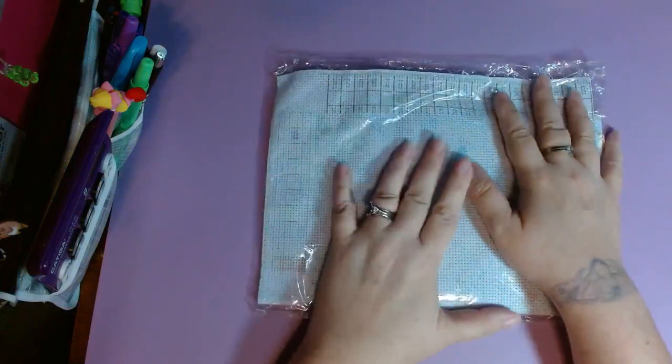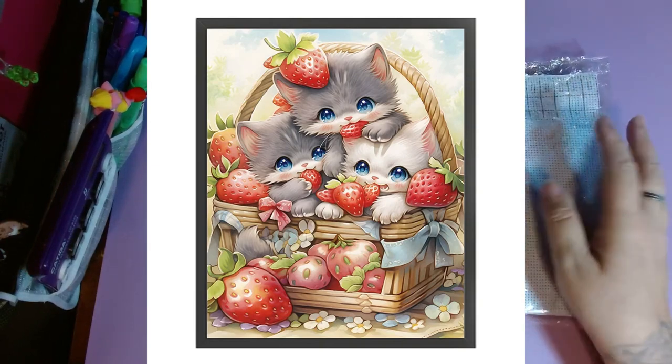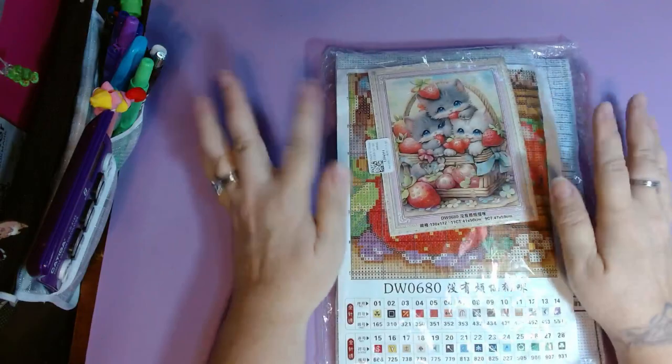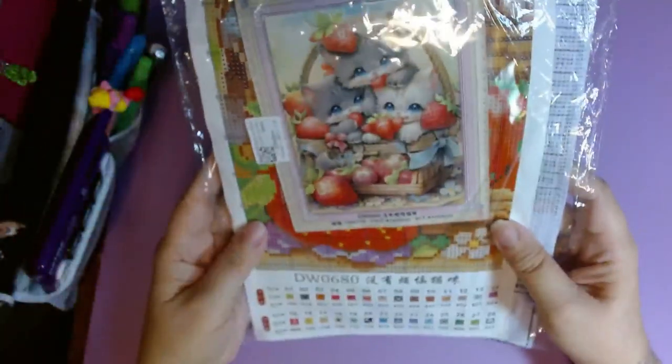Today I'm just unboxing this one kit. They gave me a selection that I could choose from, and I chose this because who would not choose this? Look how cute this is.